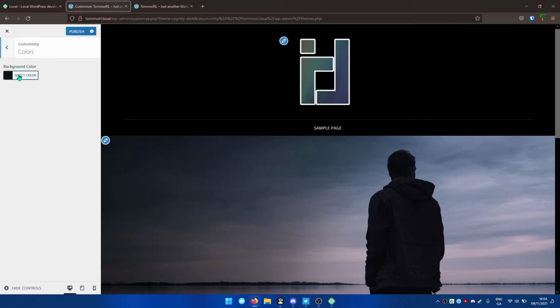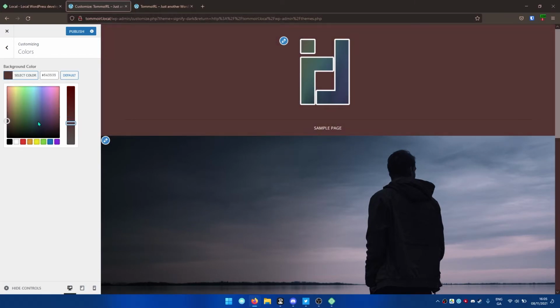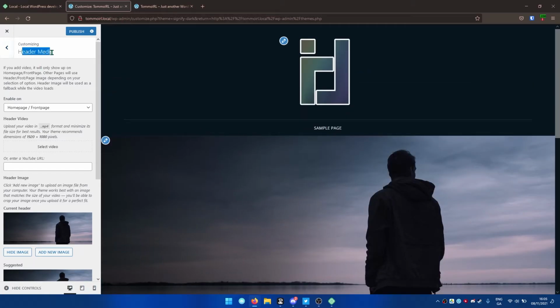So here we can set our background color. So right now it's black. We can change it if we don't want a dark theme. I like to go for a dark bluey theme, to be honest. Get that kind of Discord dark mode vibes from it. It's going to be different in every single theme, but now we have something called a header media. Let's see what it is. So we can upload MP4 videos.